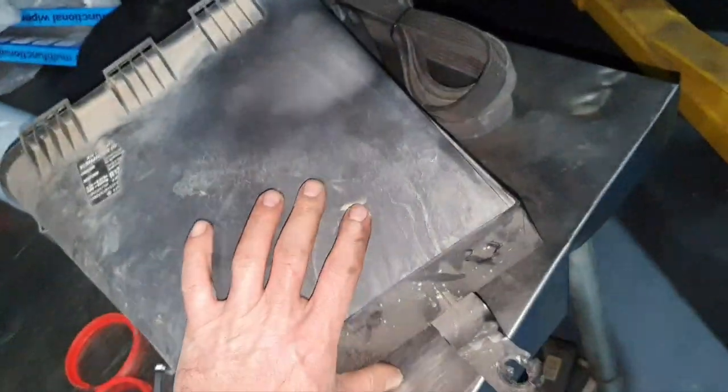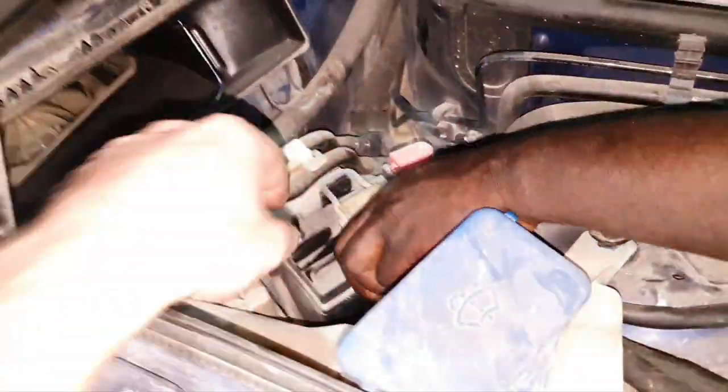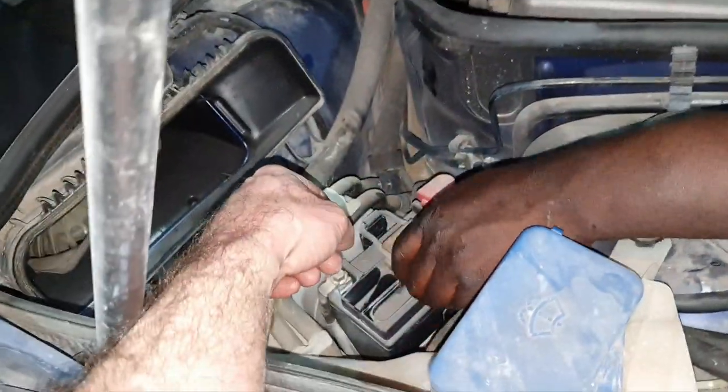It's for the owner's health. Now, if he doesn't want to change it, it's up to the owner, like everything else. All right, terminals, it's torqued down.